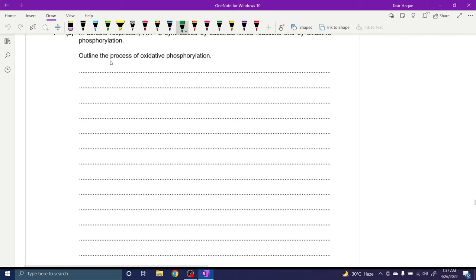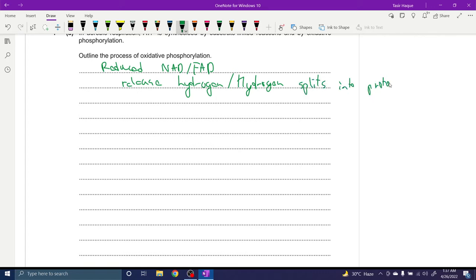So, at first, what happens? Reduced NAD, or you can opt for reduced FAD, actually, releases hydrogen. You can talk about hydrogen splitting up. Hydrogen splits into protons and electrons, okay? Hydrogen splits into protons and electrons.